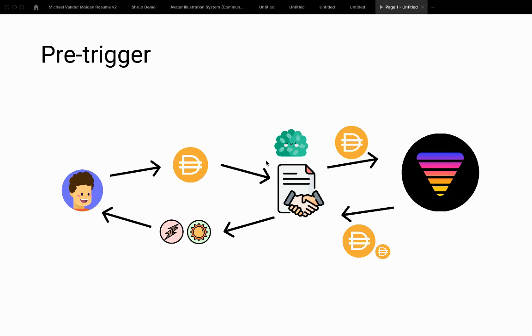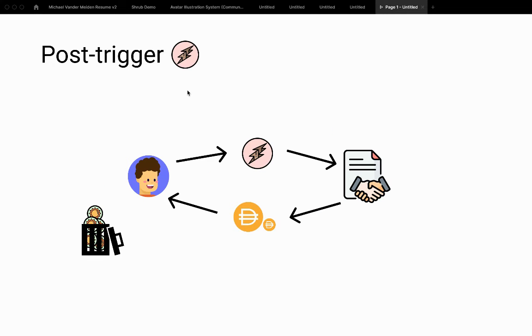So post-trigger, let's just say an earthquake happens. These earthquake ERC20 tokens are now redeemable for DAI plus the share of interest earned. Because we are not a company that needs to make money, we can pass on these earnings that normally would be pocketed by the insurance companies directly to the consumer. As you can see, we have a little trash can here. That's just showing that the other tokens, the other side of that pair, are now worthless.